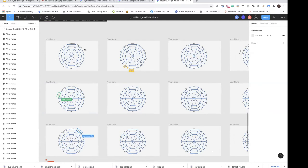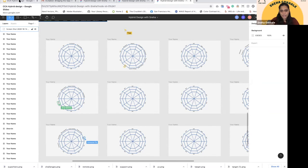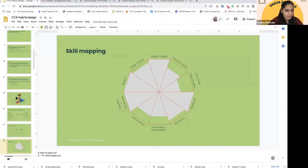That was helpful. Sneha, is the skill map developed by you, or is it a framework which you got? It is a framework. And in my resources, I've added an article about someone explaining this in more detail. So it was developed by? I'm not sure who exactly developed it.